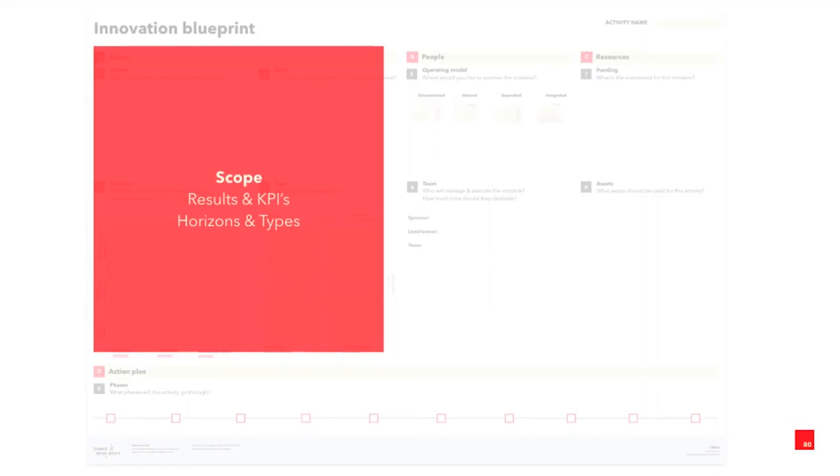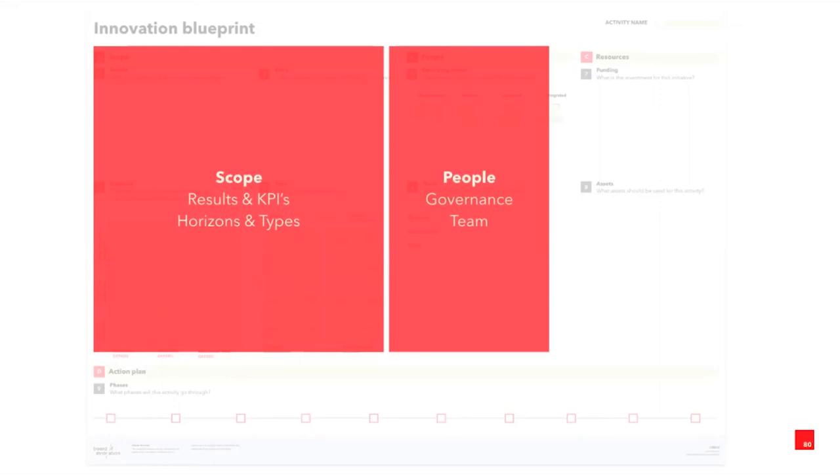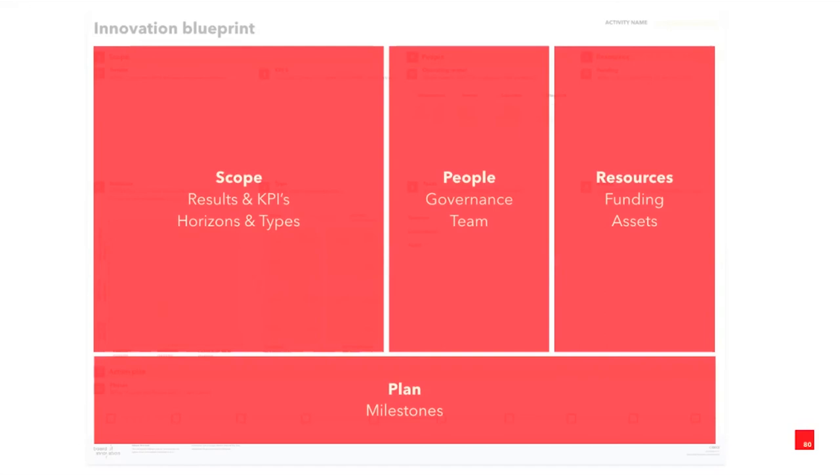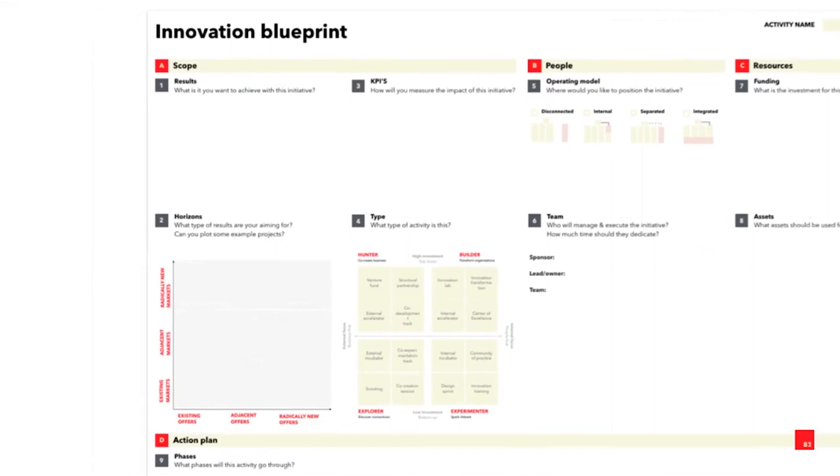The second part is who will actually execute this initiative. You need to identify the governance and the team that will execute it. And finally, we have the resources. You need funding or location or different assets to support the activity to be successful. Finally, once you've identified each of those different blocks, you can build a plan with clear milestones on how you can measure the success of this activity. Let's zoom in on each of the different parts.